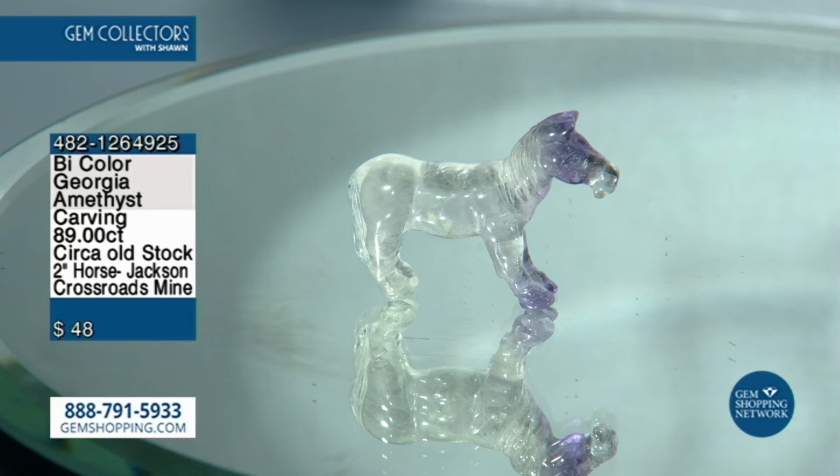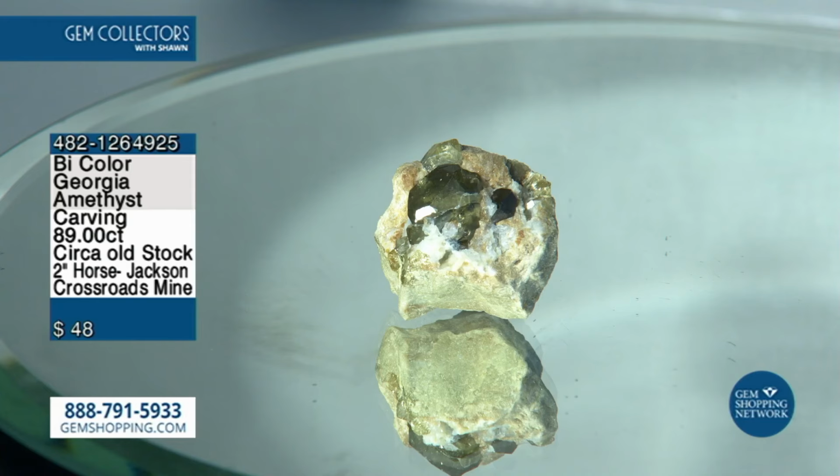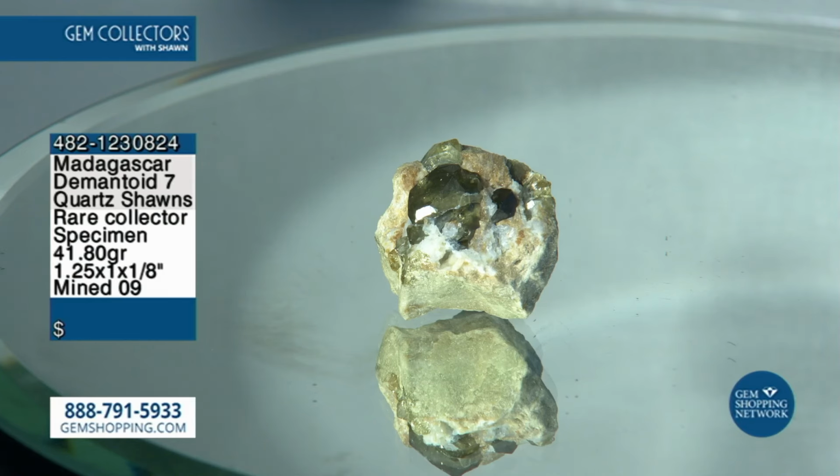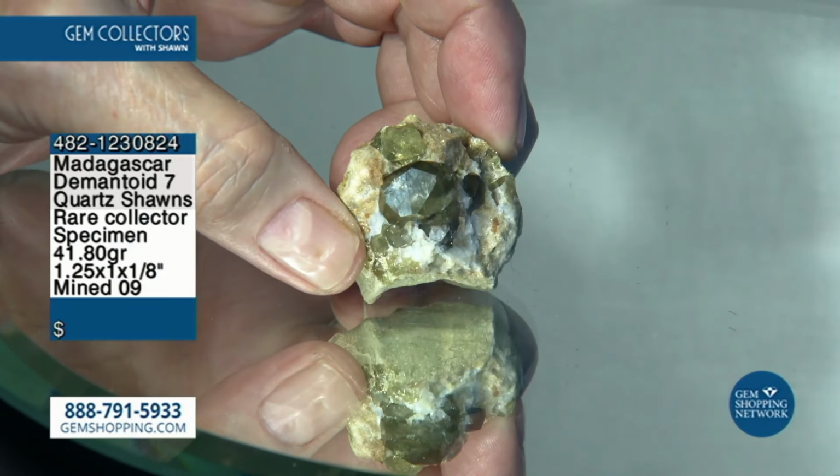Now, let me show you item 1230824. And here is a piece that goes along with the item number. Item 1230824. Make sure that's right. That is right. Okay, now let me give you this. Look at that.